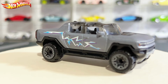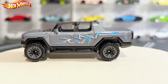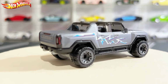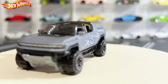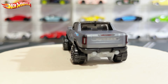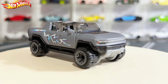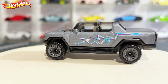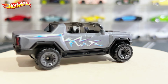Why I mentioned that this is a new casting is because it is actually quite different. If you read from the card, it says 2024 GMC Hummer EV, whereas the card from the white, green, and yellow version mentions GMC Hummer EV without the year. That means that's more the early concept of the model, I would say. This is actually the production version, as it says 2024 GMC Hummer EV, so that is quite an extra fact, to be honest.